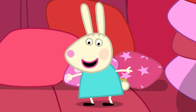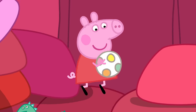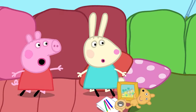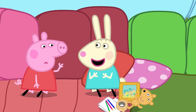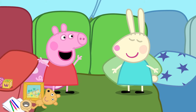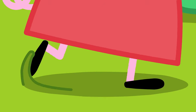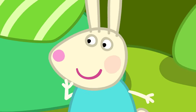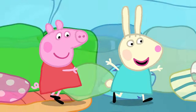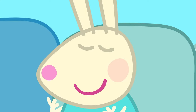Squeak! It's so bouncy! Oh no! The ball bounced over there. Let's bounce after it. This floor is green, so let's pretend it's squelchy. But the ball isn't here. Maybe over there. This room is blue, so let's pretend it's cold.